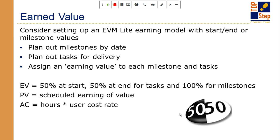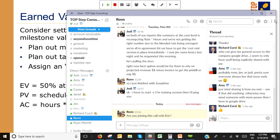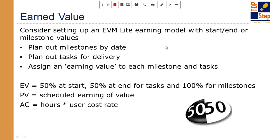Similarly, you could also plan out an EVM Lite for task delivery. So instead of having it be hours and cost of hours, you could have the earning of a cost value of the task, with earning 50% of it when you start the task and 50% of it when you finish the task.